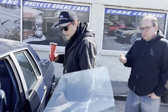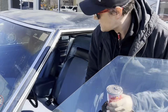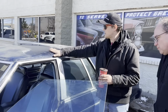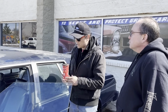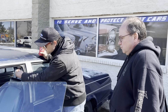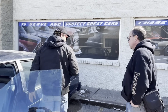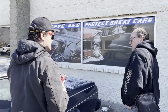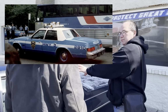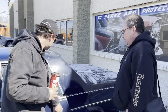Interior's in pretty good shape. This was for a light bar that the guy had on it, and I'm sure that's also why the clear coat didn't come off, because it was kind of protected by the light bar. And that's what this was here for too, the light bar. Your car was a former New York State Police car, so it's probably blue and yellow? Blue, white. Okay. White top. Did it have the same interior?